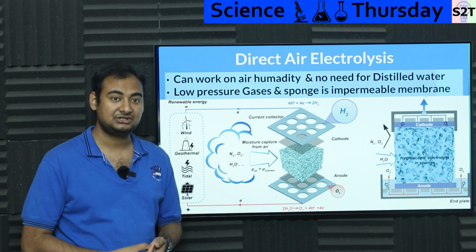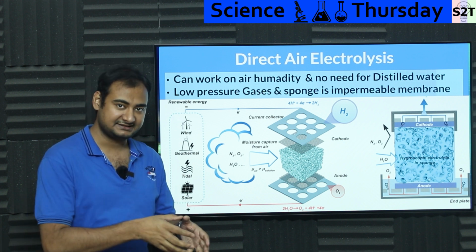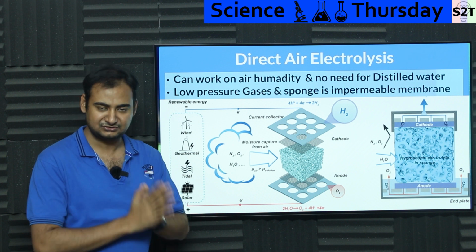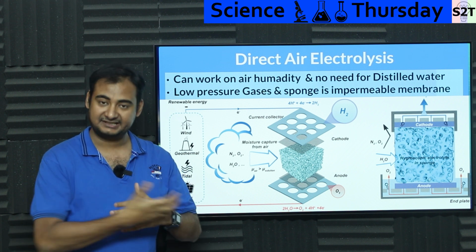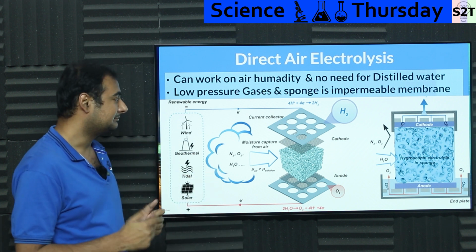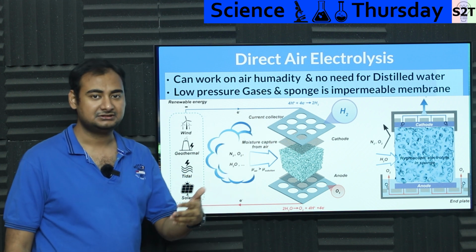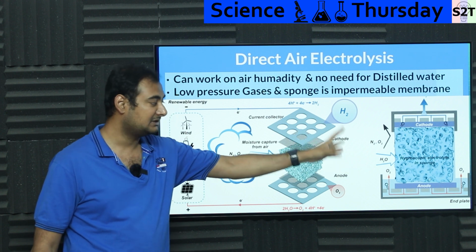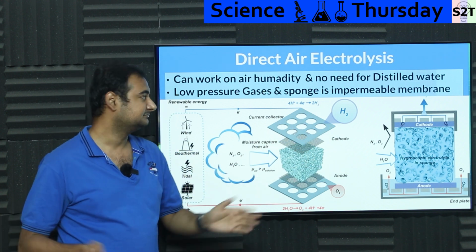Even distilled water has the issue that it may have dissolved gases, and the consequence of dissolved gases going into an electrolyzer stack is erosion, corrosion, things of a bad nature that you do not want to happen. But if you are directly sucking up air, all you have is pure H2O. So somebody figured out, why not directly use that rather than having liquid? What if we have a sponge medium, quote unquote, and the sponge medium absorbs water vapor, and then we react it. That's it.